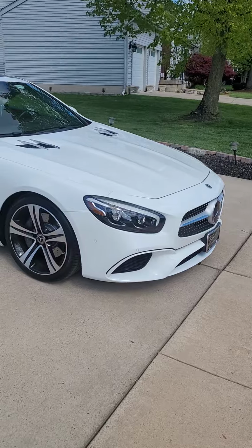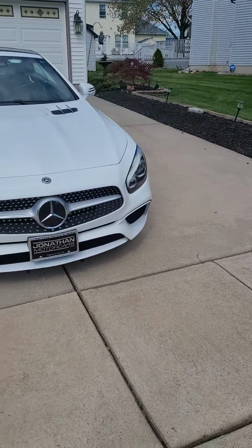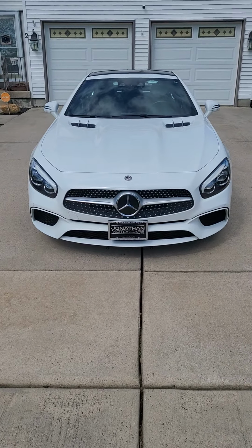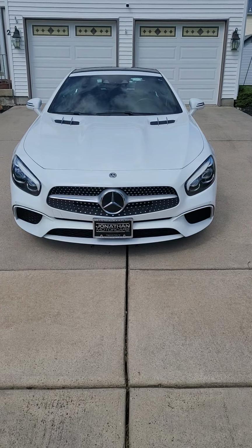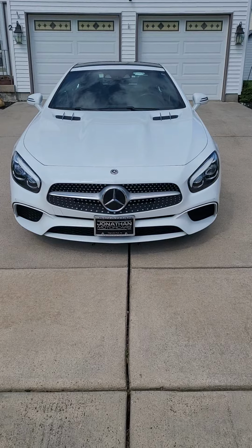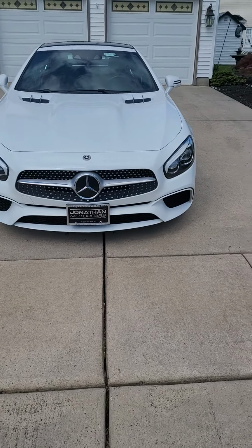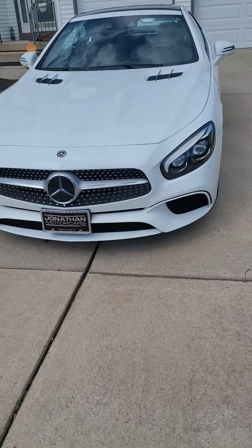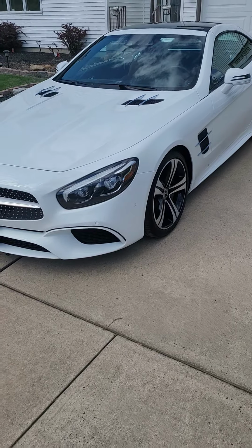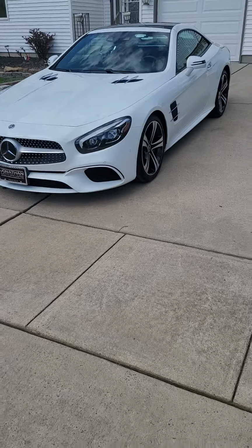Boom. Now, some may think I'm crazy, but I've been after this car for many years. This is a 2019 Mercedes CL 250. This is an awesome automobile. I'm serious. This thing at one time was the pinnacle of Mercedes performance.